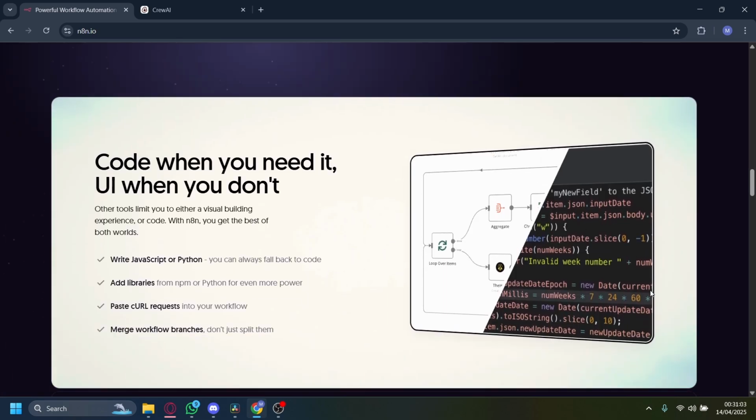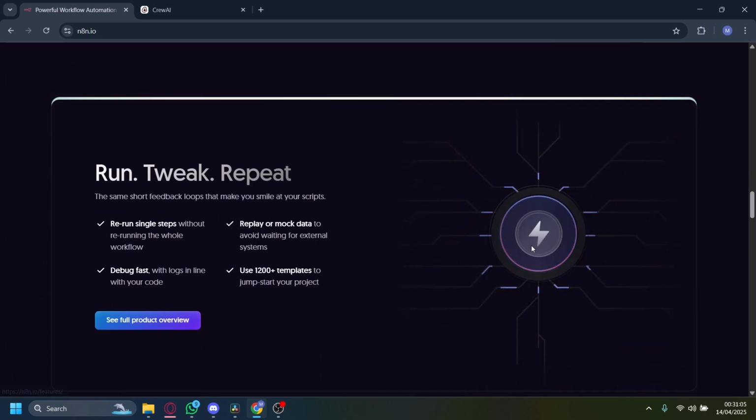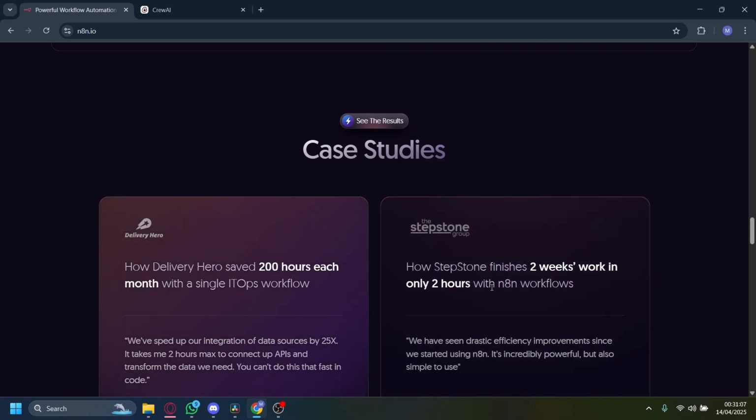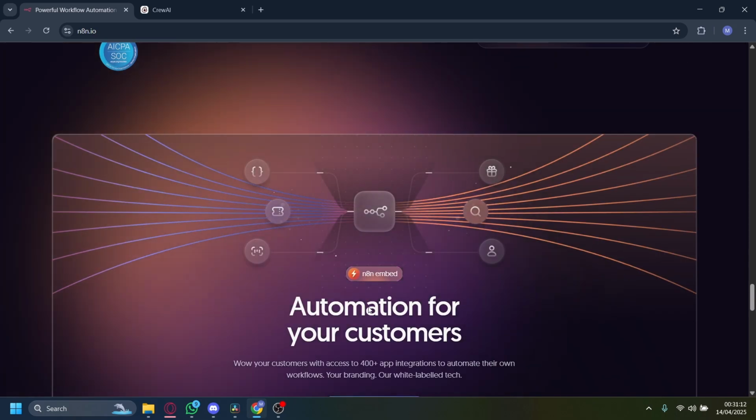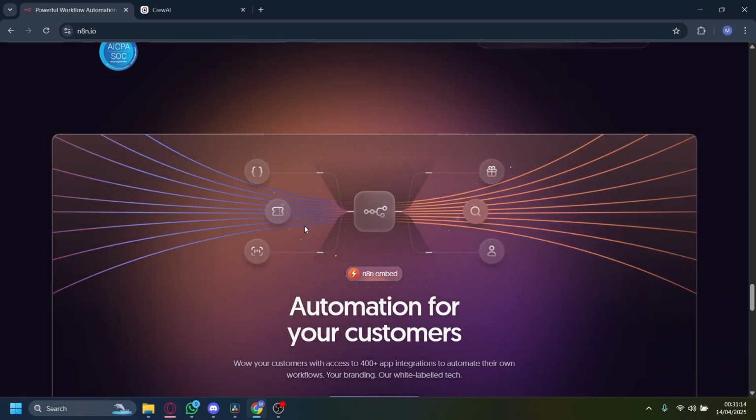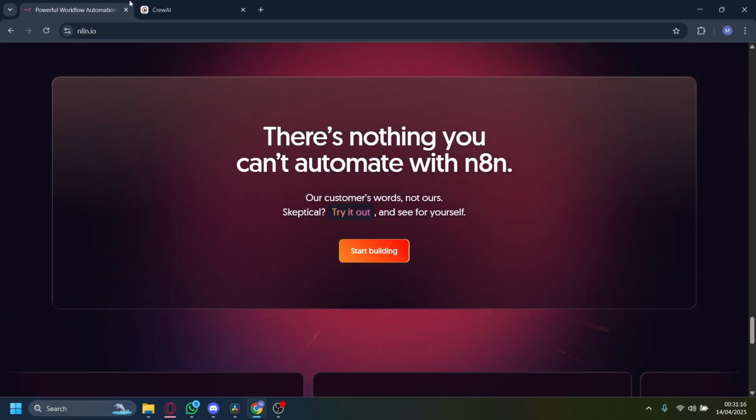It has improved workflow versioning and collaboration. And it has easy integration with databases, APIs, and third-party services. Although there are a couple of limitations, like it's not ideal for building user-facing apps or UI, and can be overwhelming for non-tech users. Now, what about CrewAI?